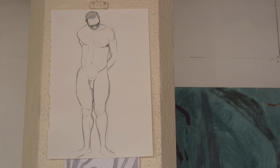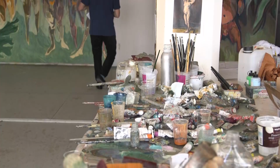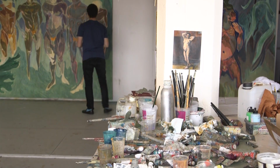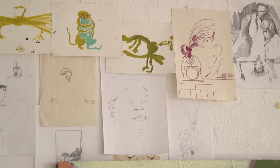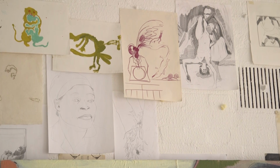Otherwise, once I decide on an idea and it gains momentum, I'll start making drawings. I'll start doing some research into it. If there's a particular event that's happened, I'll research it. I'll look into different images and things that are on social media, or I'll look through my archive of drawings and see if there are images that I've been working with that fit that idea.